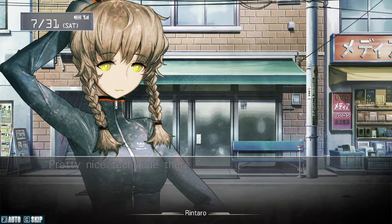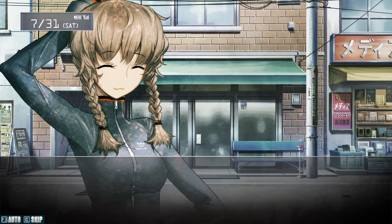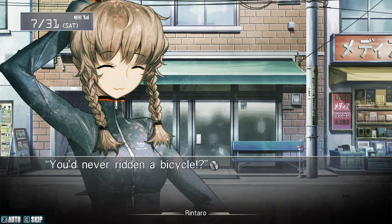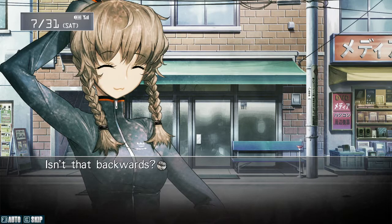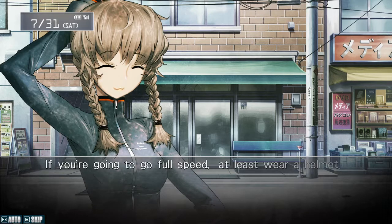Pretty nice technique there. You've never ridden a bicycle? No, I've ridden a motorcycle before, though. Isn't that backwards? Weird girl. What's with that flashy braking back there? I think it'd be pretty dangerous if she did that all through the town. Beginners get cocky and get into accidents. You see that pattern all the time. If you're going to go full speed, at least wear a helmet.